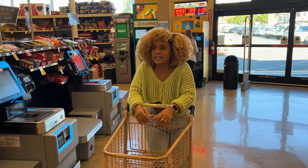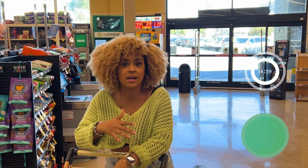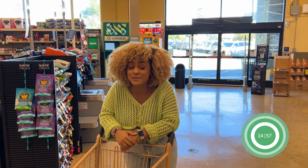Today, Tasty challenged me to make a dish using ingredients starting with the same letter. So, let's see what letter I pick. Whoa, letter C! Alright, let's do it. I got the letter C. Chuck roast, carnitas. Just so you know, you only have 15 minutes. 15 minutes? 15 minutes to shop.